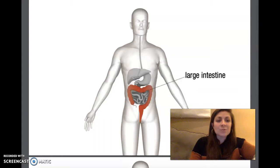The large intestine is where the solid waste ends up. Even though the large intestine is much, much shorter than the small intestine, it's called the large intestine because it's much wider. Parts of food not digested in the small intestine are squeezed out into the large intestine, where they remain for up to 2 days.